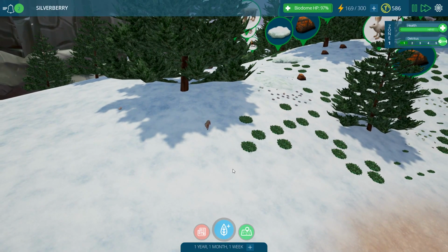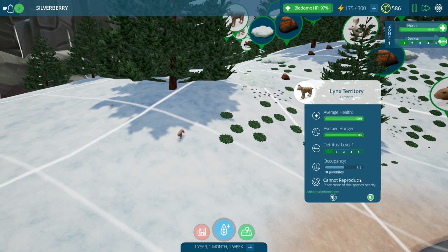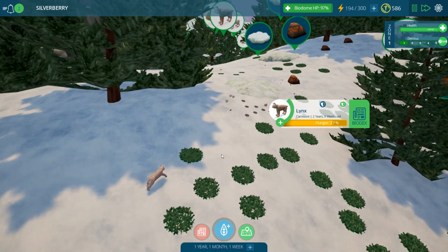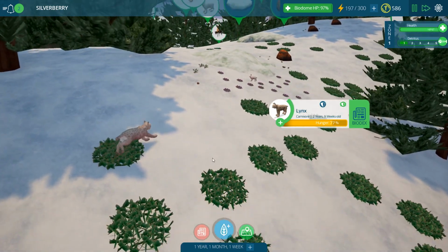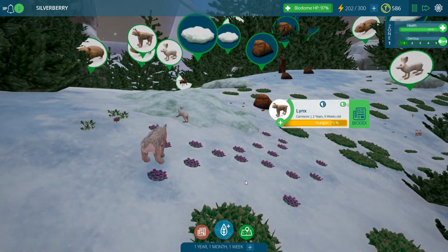Another group of lemmings has split. And I guess, oh, they cannot reproduce. Oh, because they have their own territories established. That is so fascinating, you guys. So I need to put down another lynx, and probably it'll want to have its own territorial range. So I'll do that in just a second. That's a great way to keep your predator populations more representative of how it is in the wild.